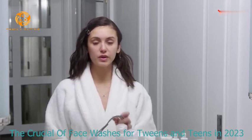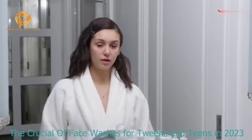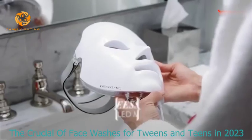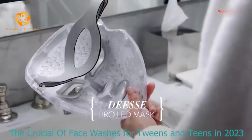Next up is, and keep in mind, I don't use this every day. I use it maybe twice a week, and before big red carpets, so that I get that nice glow. This is called a Desi mask.